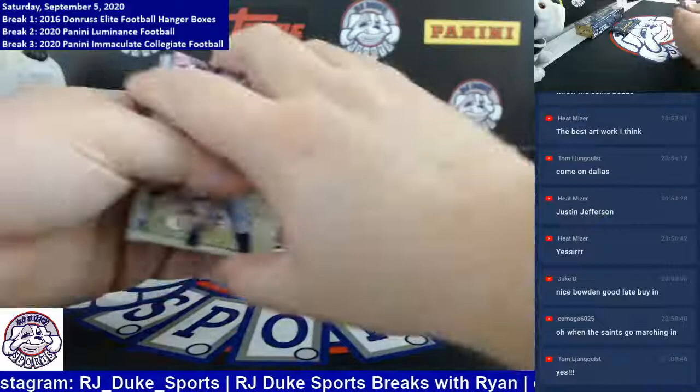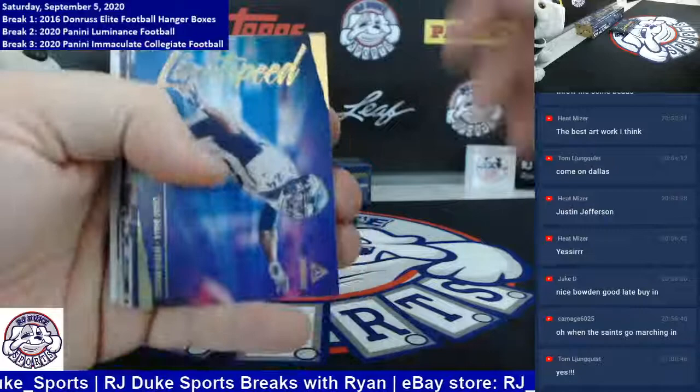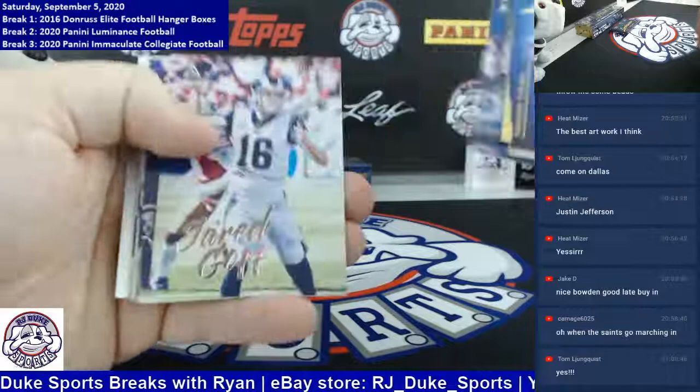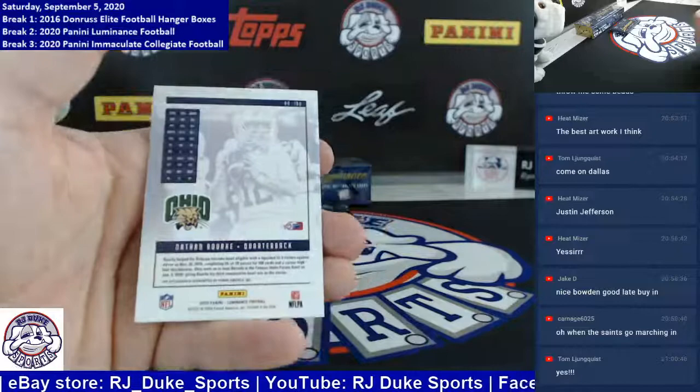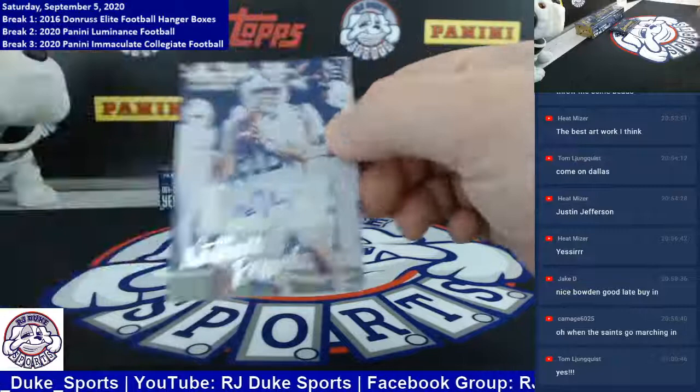Champ Bailey insert, and then we got Bryce Hall, Kenneth Murray, DJ Dallas, and Goff, Brown, Kamara, Chubb, numbered to 299, Ben Roethlisberger, and then we got Nathan Rourke. Nathan Rourke, numbered to 299 on sticker auto.